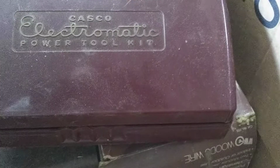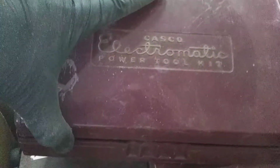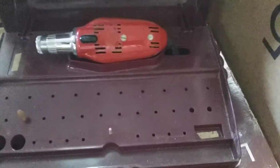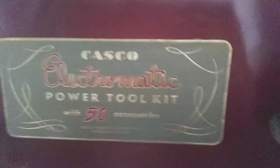A Dremel, really, essentially, long and short of it, an old style. So it's Casco Electromatic Power Tool Kit with 50 accessories. As you can plainly see, it's more like one. They've obviously either been lost or used up over the years, but it's a pretty cool little unit.